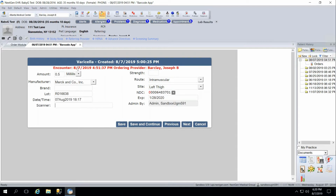A little bit more about the screen. You're going to see that obviously the name of the drug comes right across the top. It links to the same encounter. I have all these encounters over here linked to that 8-7 encounter, and it's linking all of that information in the exact same way. It's also saying what provider ordered that immunization. And I, as a user, am logged in as the sandbox user, so we're capturing that Rochelle admin, or sandbox UGM, was who actually did that administration. We're capturing all of that to a log file in the background as well.